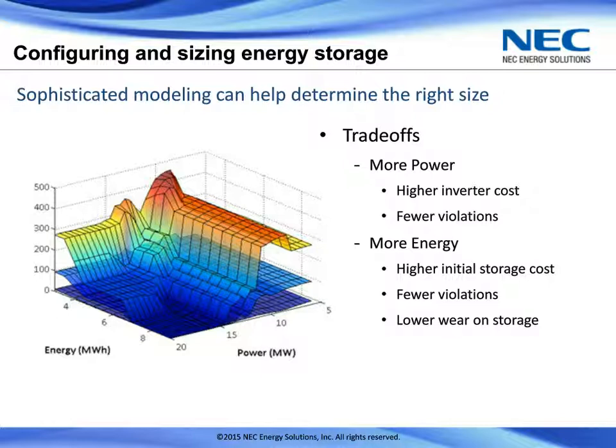Trade-offs, of course, are that more power or more energy result in a higher initial cost. However, it can also result in fewer violations, fewer times that the energy storage system will not be able to do its job. In other words, making sure that it's always on the job and able to complete the actions required of it for it to get paid or for it to help save on operating costs of the overall system. The trade-offs are made in terms of how much power is installed and how much energy is installed.